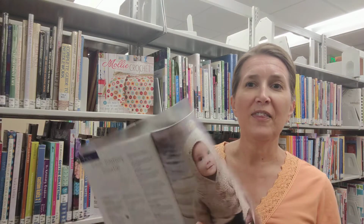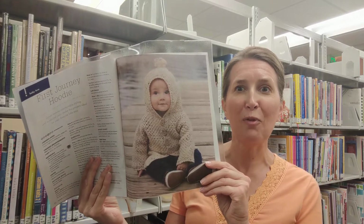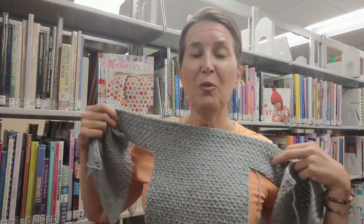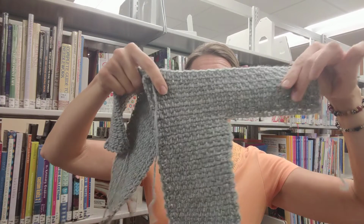But this one we have in the library, and I saw this really cute pattern for this cute little baby sweater, and I have somebody in mind that I'm making this as a gift for. So I'll just show you where I've started on that one so far. I have the back done with the arms in the back, and then I have the two little side pieces that I'll hook onto the back. And then once I get that all hooked together, I think I have to do some trim and put some buttons on it and the hood. But that's where I am right now. That's what I've been working on most recently.